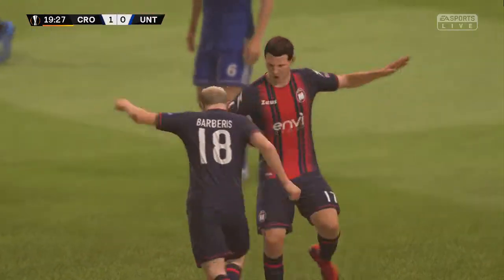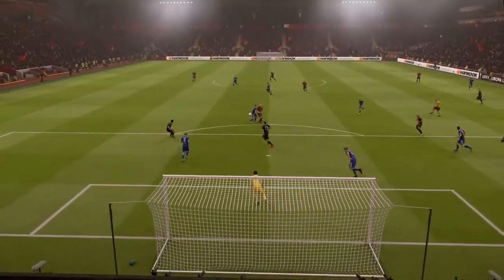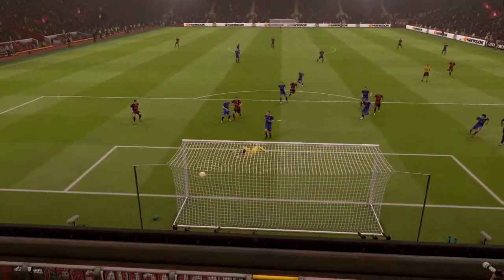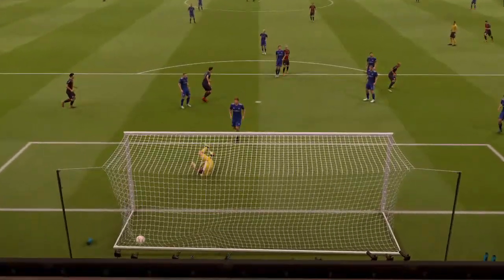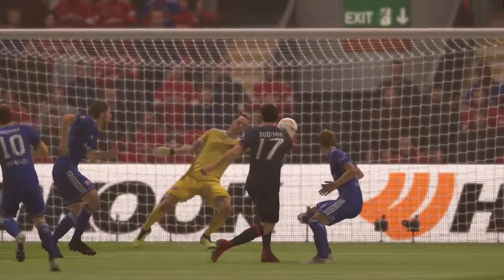And it is the opening goal of the contest. Well, it was always going to be a tight game, but now all of a sudden, one team ahead, things have got to change on both sides. Well, it's not a brilliant goal, but it's a goal. It's in the back of the net. Keeper couldn't do anything about it.